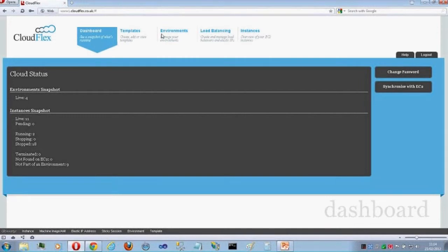Now, before I actually show you it working, I should explain some of the concepts and ideas around it. Essentially, Amazon EC2 runs off instances, and instances are essentially virtual servers in the cloud. You can have different configurations of these with different compute resources: large multi-CPU instances with a lot of memory, or much smaller instances, micro instances, and so on. What CloudFlex does is bring those instances together into something we call environments. An environment might consist of, say, 3 or 4 web servers, some database servers, and a load balancer to handle your DNS and things like that. That's what we're building and managing with CloudFlex.